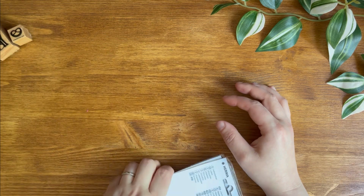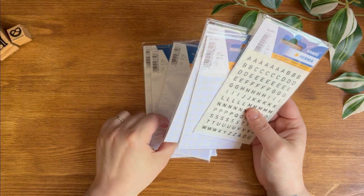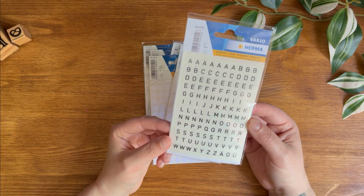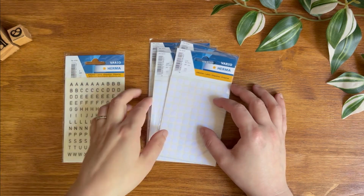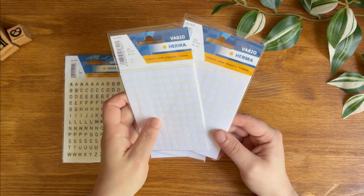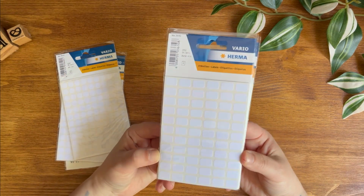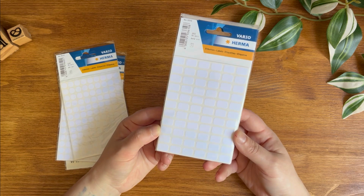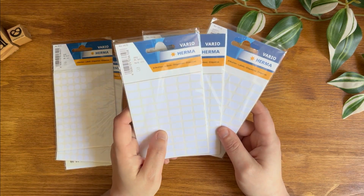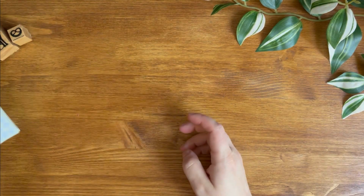And then I also picked up a bunch of these stickers from Herma. So I've got these alphabet ones, which are great. They'll be really good in my journaling spreads. I got some plain dot stickers. I guess the plan with these is that I could colour them myself. I got 2 packets of those, and then I got 3 packets of these ones. Now these ones I'm intending to use to number my completed notebooks in my archiving system, so I think I've probably got enough here to last me the rest of my life, because there's 462 stickers per pack, so they are going to last me quite a while.